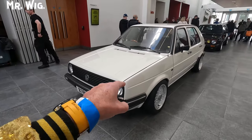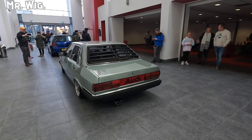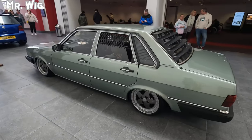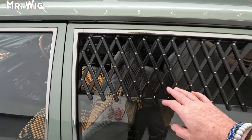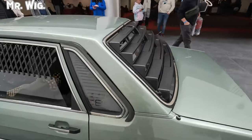Ah, this is the Mark One. Wow, these cars are so popular. Audi 80 perhaps. This is on air ride, as you can see. Look how low it is to the ground. Love this light green paint on a car. What is that for? That is cool. What a nice touch. I have seen that in vans actually, and now I have seen it in a car.